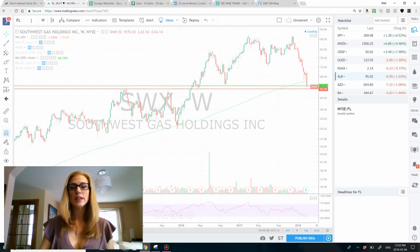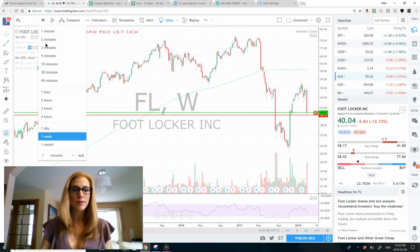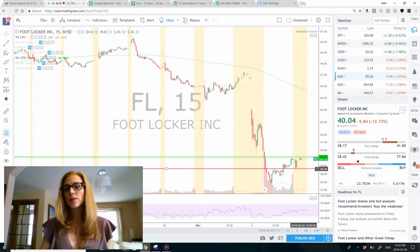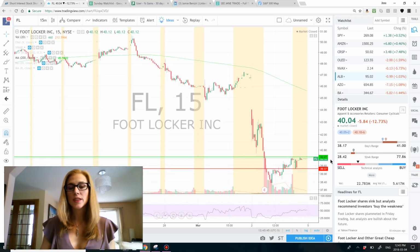Last one on the list is Foot Locker, the biggest loser on Friday. So Foot Locker, we've got it here like this. We have this line of support, which looks like it became resistance. Many times you will see that resistance flips to become support. So I have that as a support line of 39.37 and resistance to be broken of 40.27.